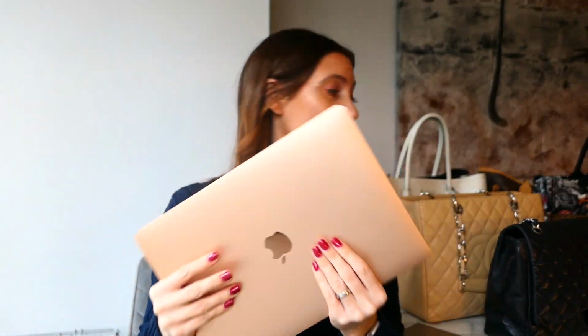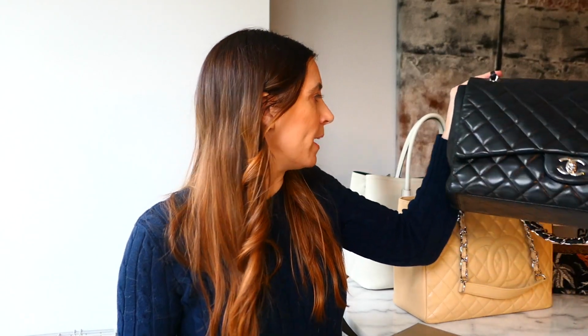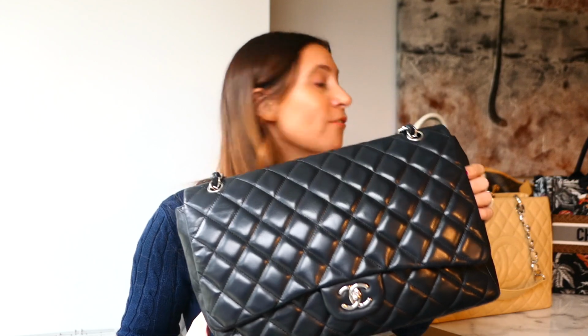Now I'm going to start with the smaller of the two, which is the Apple MacBook Air. This isn't the brand new one with their own processor, unfortunately. This is the model before. So the first bag, and this may surprise people, I'll tell you a little bit about each bag. I have a total of 6 bags to show you by 5 different fashion houses, 5 different brands.